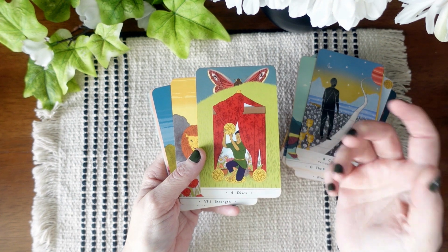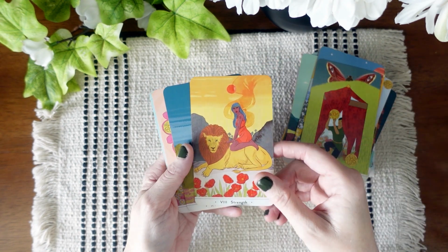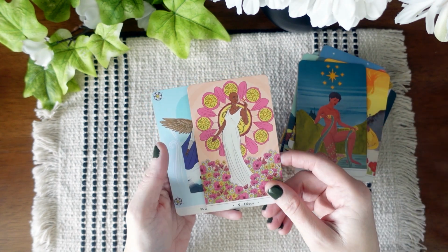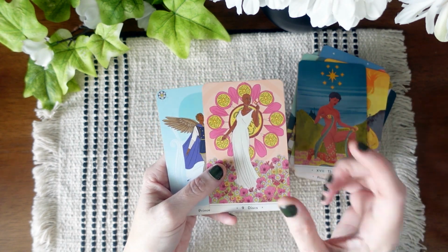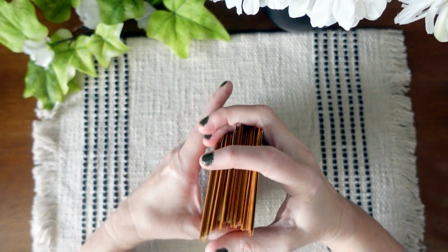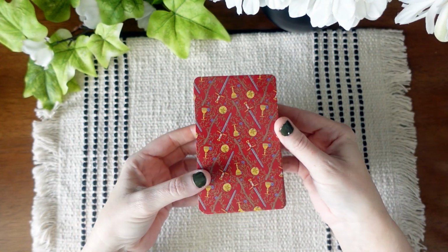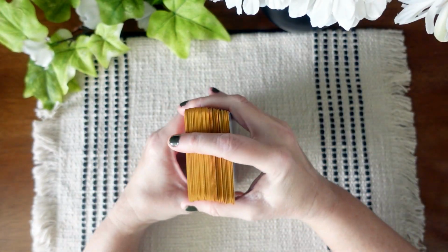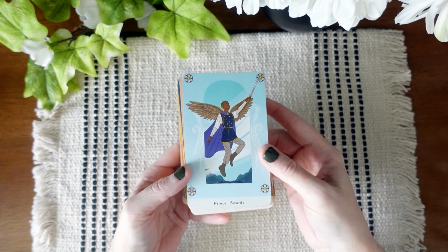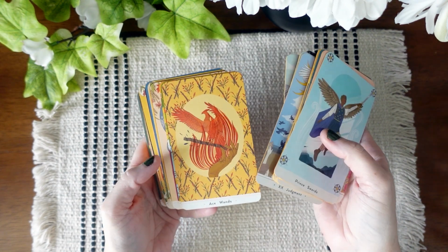And I love that because that's kind of how I read the Four of Pentacles. So it works really well in that way. I think it's beautiful. It doesn't have much in the way of age or body diversity, but we do get some nice cultural diversity. So that's really fantastic. The backs are not my favorite and I have trimmed mine and the cardstock is kind of atrocious, but I really do enjoy working with this deck in the springtime.